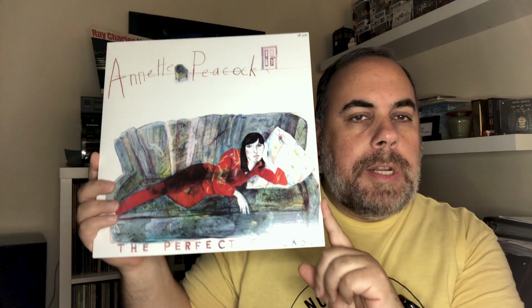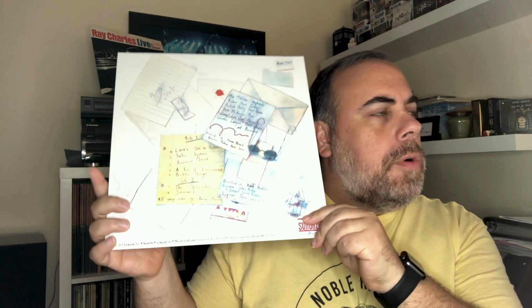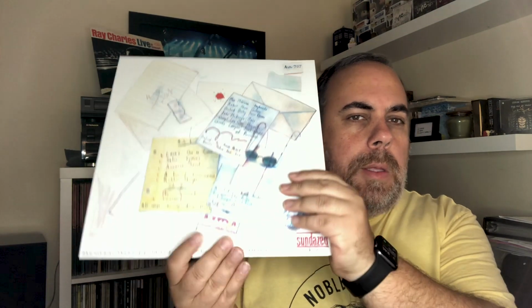The Perfect Release from 1979. This one I enjoy more than Extremes. This one is still in the same vein. Annette kind of still has her unique vocal style. There's a little more singing, I guess. But really great. Bill Bruford does not play on this one. But really, really great album. And this reissue is on translucent red vinyl.